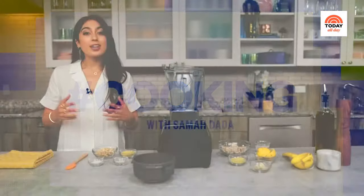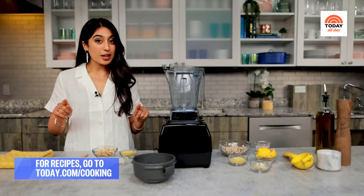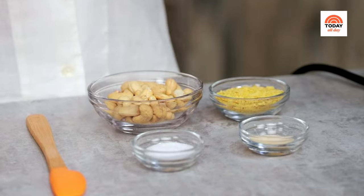Cacio e pepe is one of those dishes that everyone is obsessed with. But if you can't tolerate dairy, it's probably not high on your list. Don't worry though, I'm going to change that because this vegan cacio e pepe is truly going to blow your mind. First up, we're going to make our cashew parmesan.